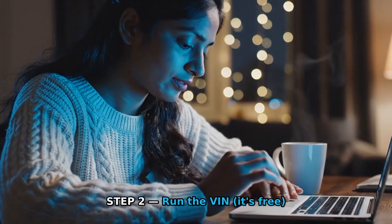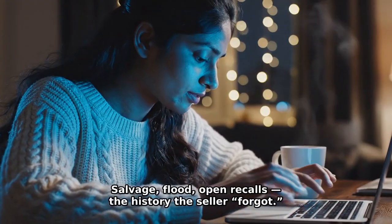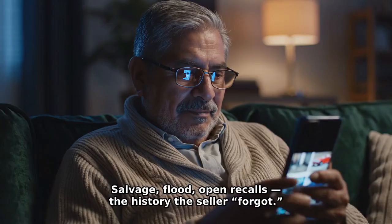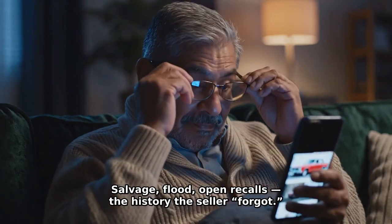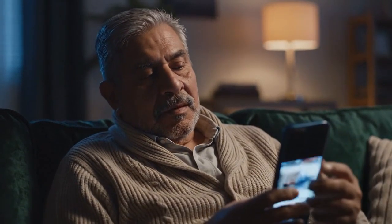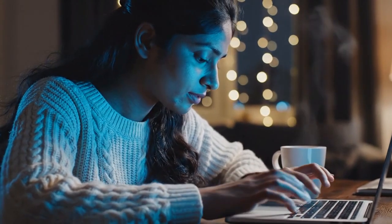Step 2. Run that VIN before you fall in love. Because the heart is a terrible mechanic. 30 seconds, completely free, and it pulls the car's whole secret history. Salvage titles, flood damage, that 5-car pileup the seller is calling a little bumper thing. It also flags open safety recalls the manufacturer would fix for free.